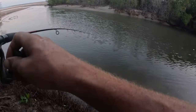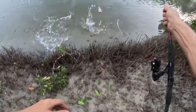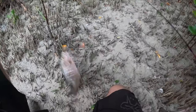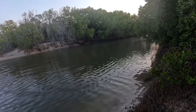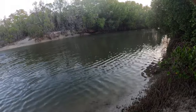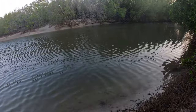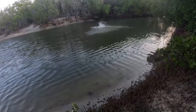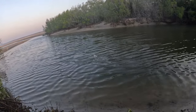What have we got here? What is that? Oh, a mangrove jack. Oh yeah. Beauty. He's a big boy, man. Whoa! Oh, that's a big barra, man. Oh, come on.